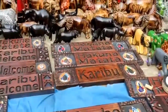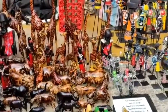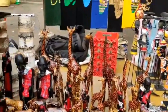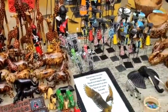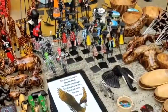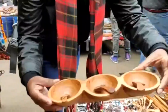Well, I love to check on that history. Sasa sisi tumediscover wanyama, kutengeneza na mbao. Naona, wanyama, we have big five. So these carvings, mnajitengeneza wenyewe ama you buy them from? Kuna zingine tunajitengenezea, zingine tunanunua. You know prices, guys?